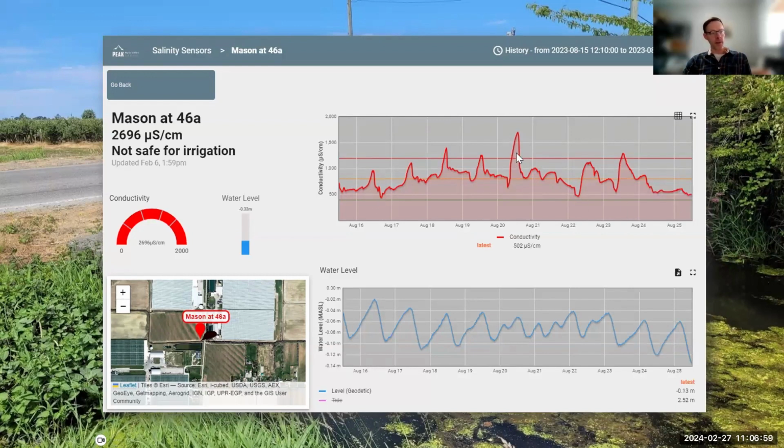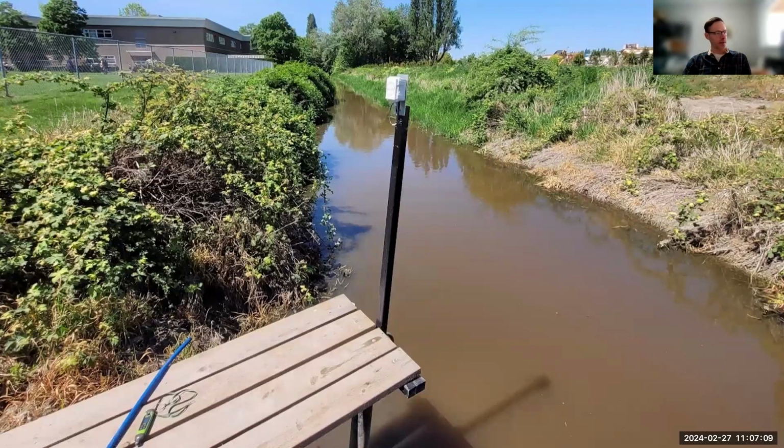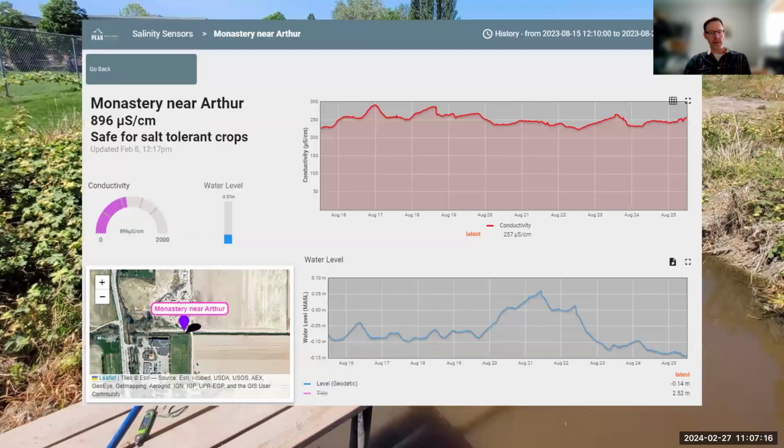You can see a couple of spikes at different times, just depending on what the flow is, what water is being let in and how it's managed. And you can also see the variation of water level throughout the season. Here's another one. This is nearby, another spot with the wireless, well, they're all wireless, but it measures the salinity at this point too. Here you can see basically what's going on with the salinity content.